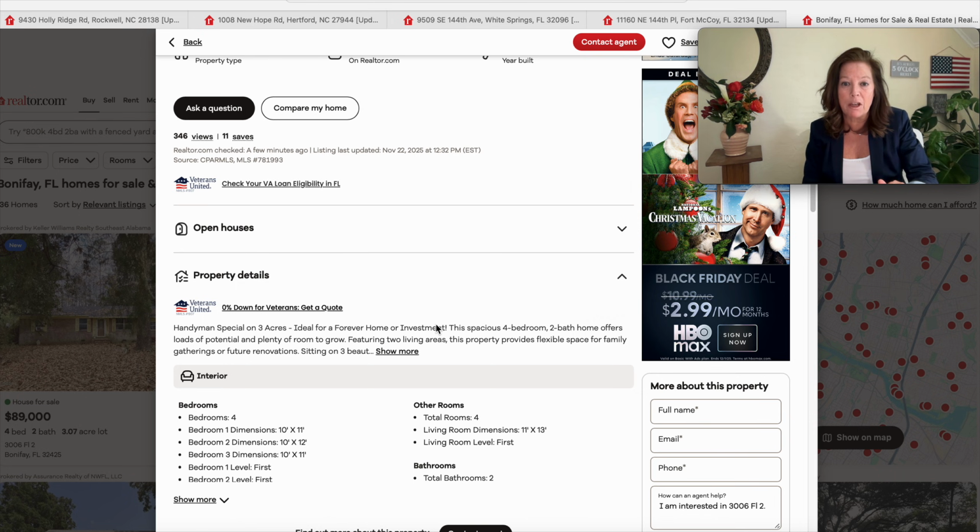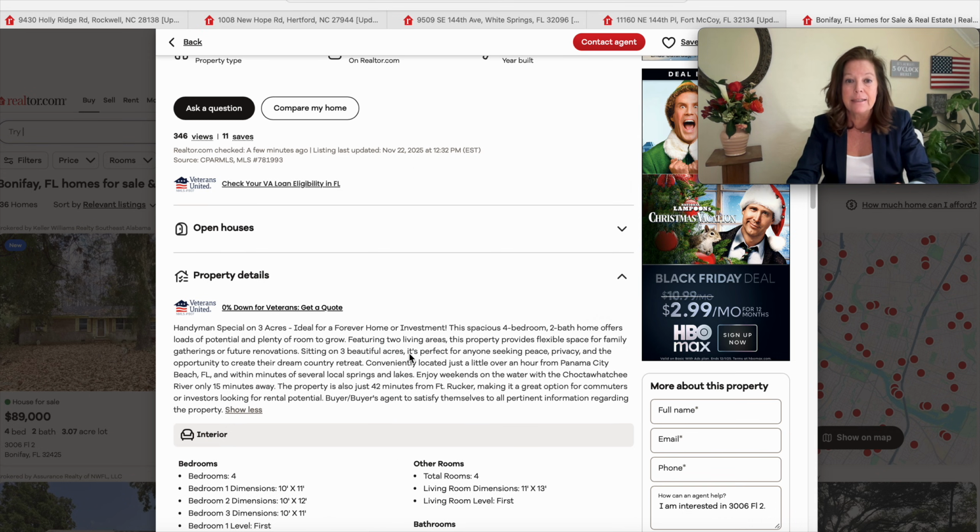It's a spacious 4-bedroom, 2-bath, offering loads of potential and plenty of room to grow, featuring 2 living areas, providing flexible space for family gatherings and future renovations, sitting on 3 beautiful acres, perfect for anyone seeking peace and privacy.